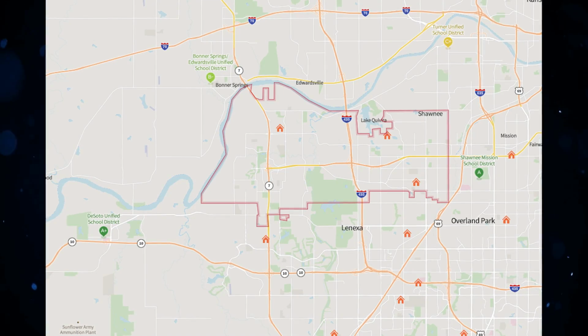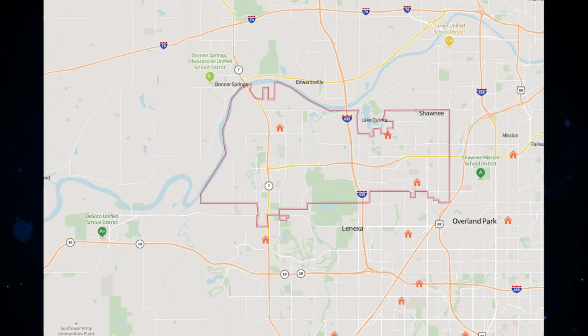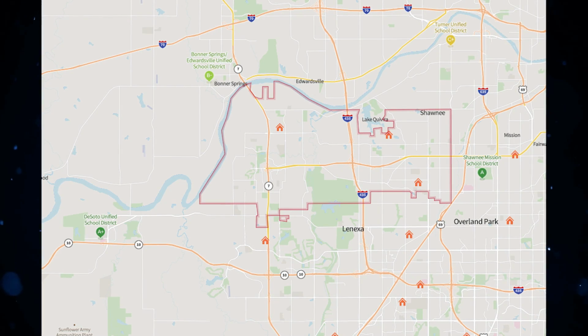Here's an image, a map from niche.com that shows some of those different school districts. Everything that you see to the north is in Kansas City, Kansas.